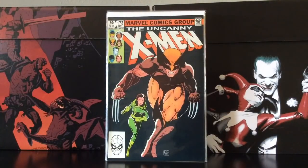Uncanny X-Men number 173. This is an upgrade to my copy, which is probably just Fine Plus. This is probably Very Fine Plus, but I'm still on the lookout for the perfect copy. Really tough black cover. I'd also like to get it in a newsstand, and this has sentimental value. Uncanny X-Men number 172 and this issue 173 were the first issues of Uncanny X-Men that made me an Uncanny X-Men fan for life, as well as a die-hard Wolverine fan for life. So this was a storyline that sold me.